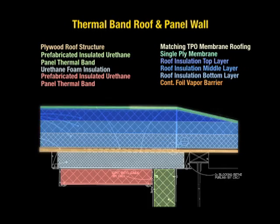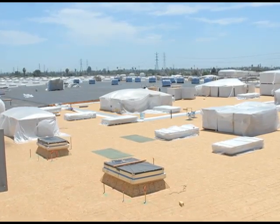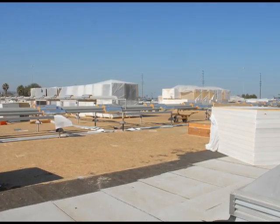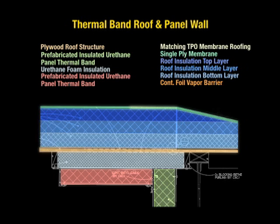Those layers are just layers of foam, different thicknesses. When they put the foam 4x8 sheets, they have to stagger the joints so that there's no possibility of heat or cold transitioning up very easily right through a joint. Now the first layer is actually mechanically fastened to the deck, and the next layers then are mechanically fastened to the one underneath it.